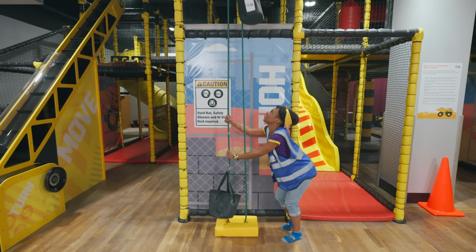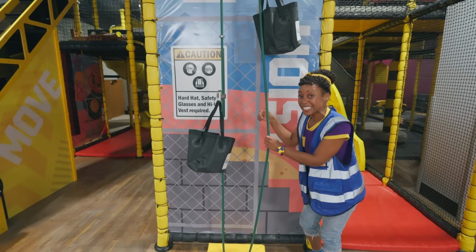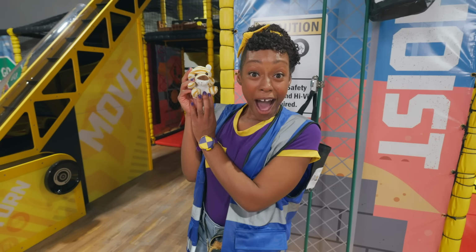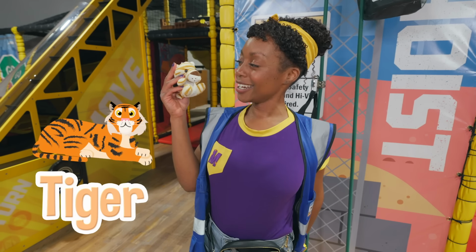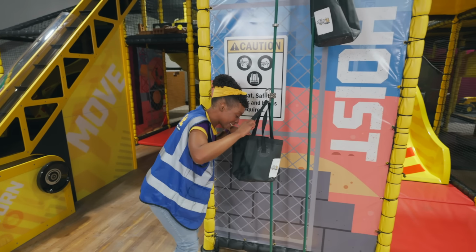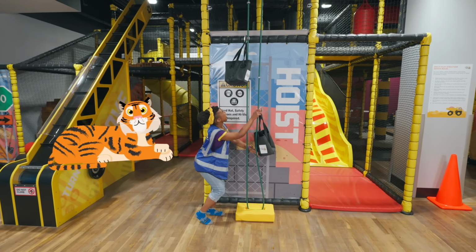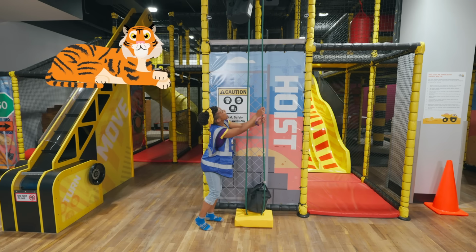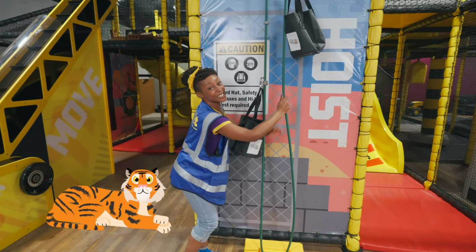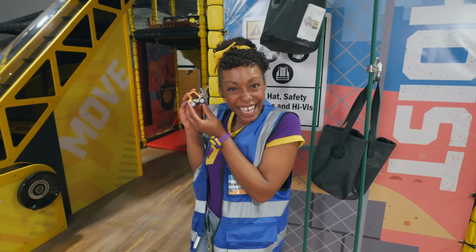Whoa, so cool. Let's put something in this bucket too. Let's see what I have in my jam pack. A tiger! Are you ready? Ready? In you go! Have fun! Wow! Now the tiger is going up high! And now it's coming down low! Now it's going up high! And look, our construction vehicle is on the other side.